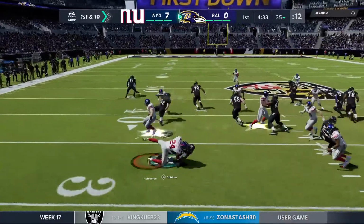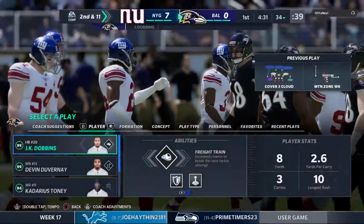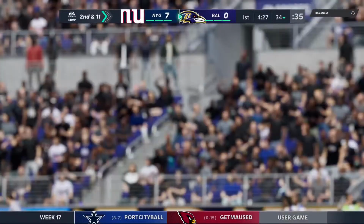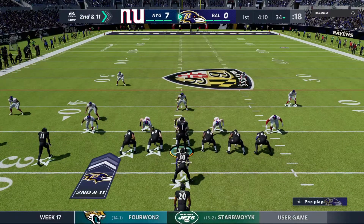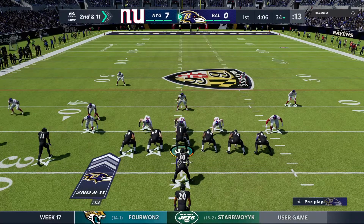Here's Dobbins. And he will lose yardage back to the 34-yard line. He'll lose a yard there, and it's 2nd and 11. Nice play right there to stop him behind the line, but I want to see how this defense continues to play him here in the first half. Yeah, we know. You know better than I. He has the ability to take over a game, so what do you do?